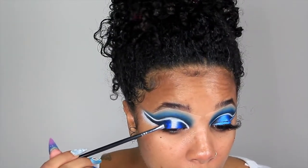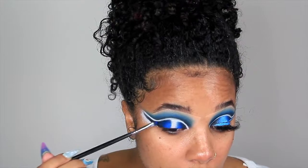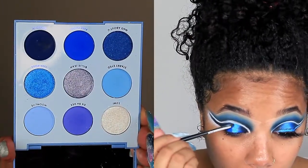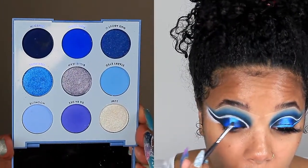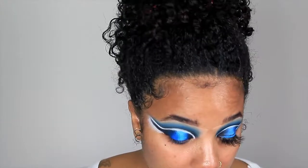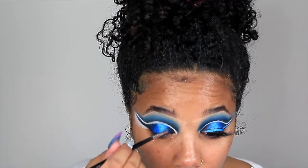And then once I have that done, I'm going in with a really pretty shimmery shade out of this palette. It's a really pretty metallic blue, and I'm just adding that to the center, and then I'm going back and forth with my brush in between the two colors to kind of create a gradient effect.